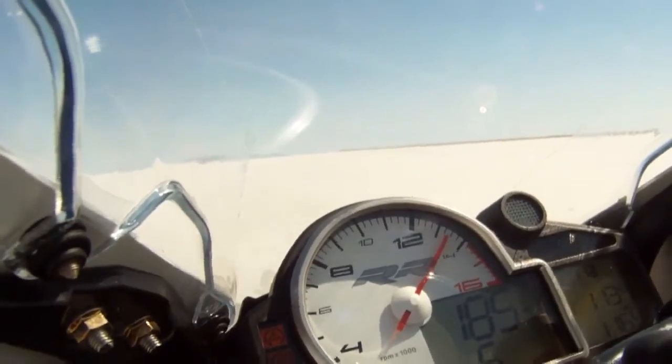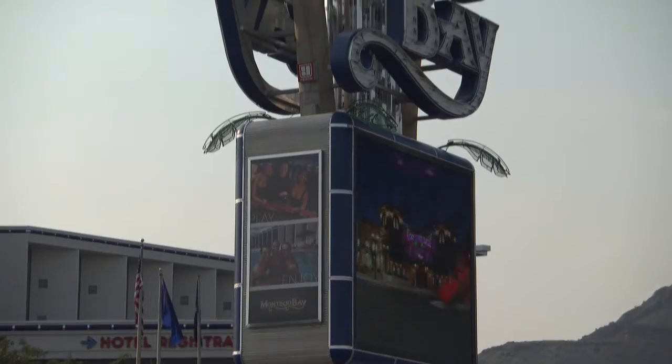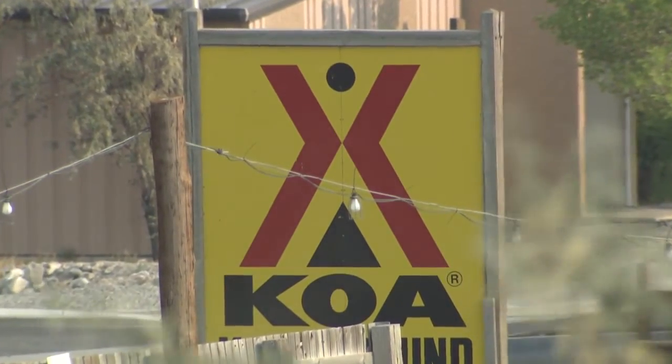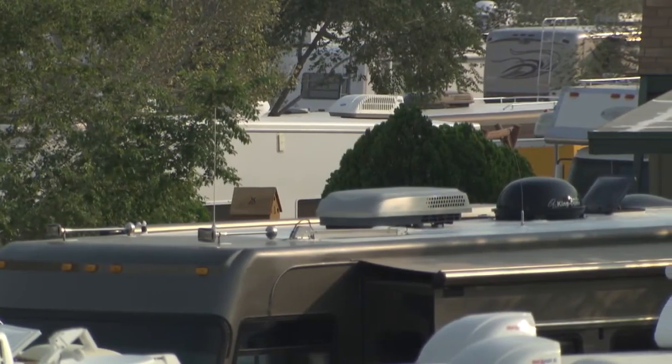After a long, hard day on the salt, Valerie heads back to her room at the Montego Bay Resort. We have a great suite and I can't wait to take a hot bath. Jerry Winter's accommodations are just down the road. We're sleeping in our trailer at the KOA. Showers are a little creepy, but it's cheap.